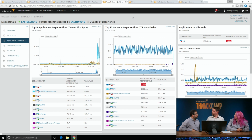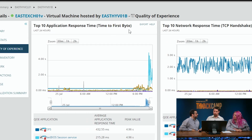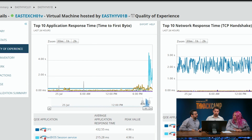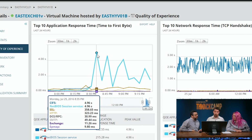Now, I view quality of experience as this compass that points only two directions. It either points to the application or it points to the network. Pretty much. All right, so top 10 application, time to first byte. This is what we want to take a look at. We'll drill into just the past little bit here, and we're looking at CIFS, 5 seconds, but CIFS, probably not Exchange related in this case. Yeah, not too bad, right?